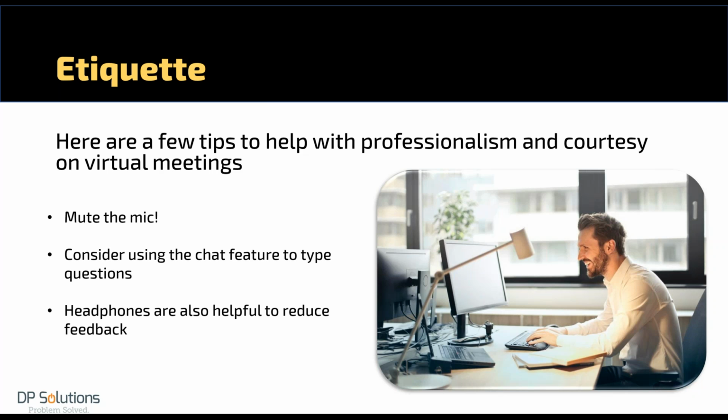Just even a pair of earbuds that you can plug into your computer. If you're going to have a meeting, I would really recommend having some kind of headphones ready to reduce that feedback. It really goes a long, long way to make the audio sound better.